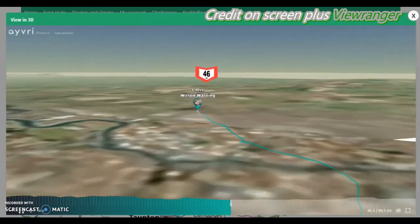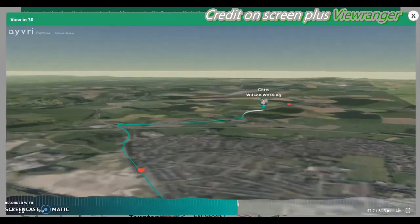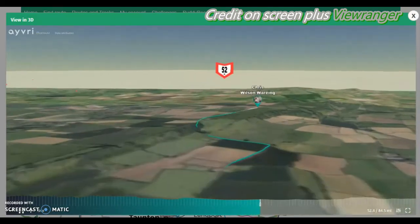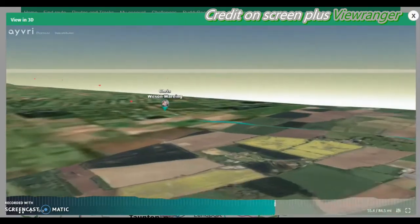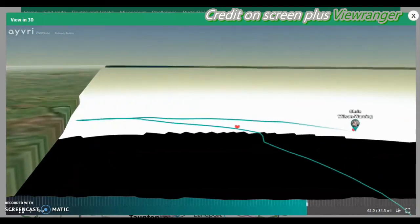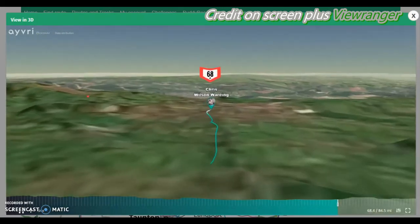As you can see on the View Ranger map, quite a fast route. Did a little stop there for a bit of petrol and a wee, and then over to Wells, and as I said, from Wells on to the campsite at Clutton. Quite a nice route. I put it on my View Ranger and you can find it on there by just searching Chris Wilson Wearing, as you can see.